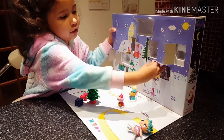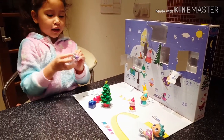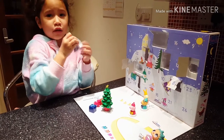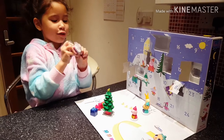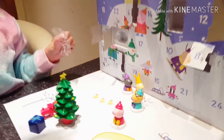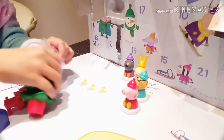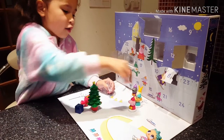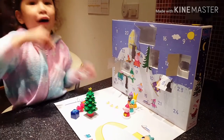After number seven is number eight. Oh my god, that's a new one. Open it. Oh, we got another of our friends. I didn't remember this one. Comment down below if you know who this one is. It's like they're going on the conga, guys. And they each have a different color. Red, turquoise, orange, purple.